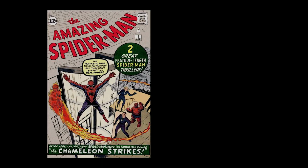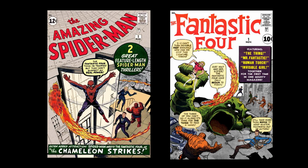The 1960s were an amazing period for Marvel comic books, and this is where they introduced a lot of very popular characters that are well known today, like Spider-Man and the Fantastic Four. And there were a tremendous amount of great stories that came out during this time, captured in a lot of these kind of classic panels.